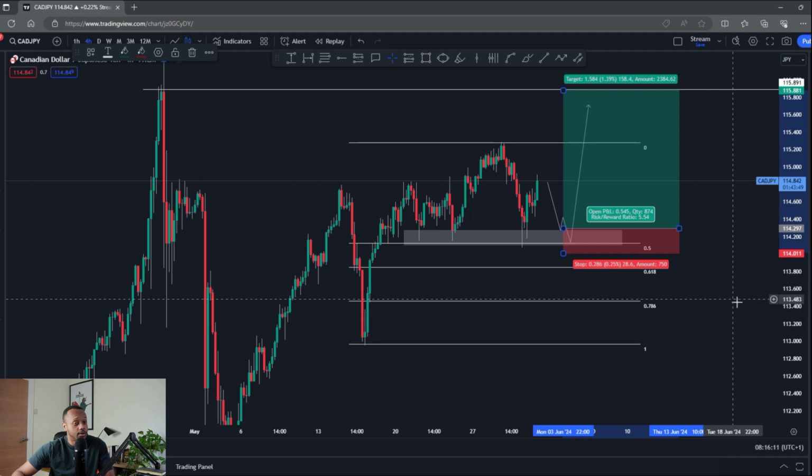But of course, that'll be up to you, the individual trader. But in terms of direction, looking for buy opportunities, 114,300, 114,200 is a solid level. So keep an eye out should we retest that level again. But yeah, still expecting a lot more upside going into next week.